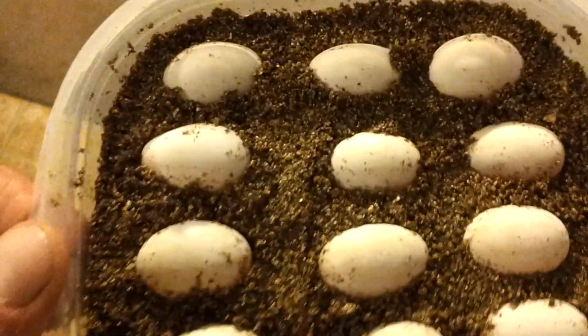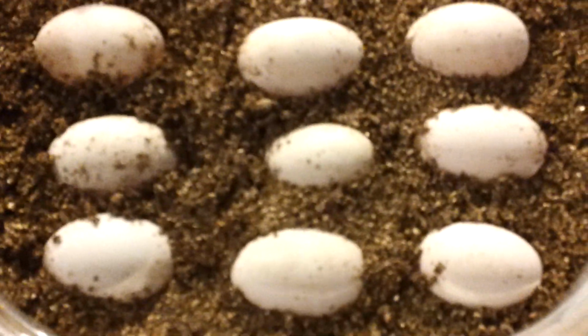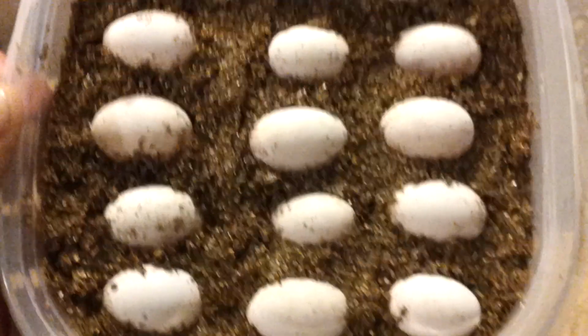They're all looking really big and healthy. Look at that. All white, big and plump. Getting ready. They're only 22, 23 days in. So we got 3 weeks in and still got a lot more to go. Between like 45 and 50 more days. I estimate at the temperatures that I'm using, they're probably going to hatch between 70 and 80 days.